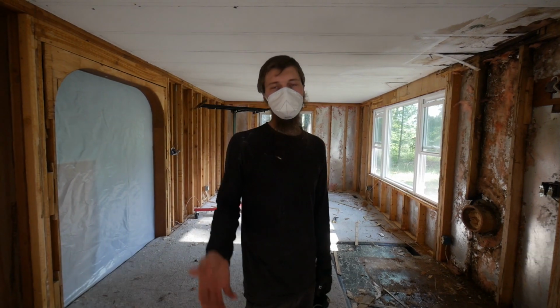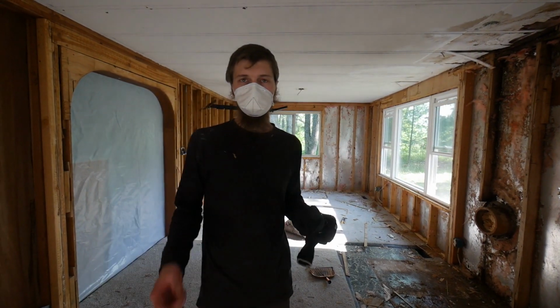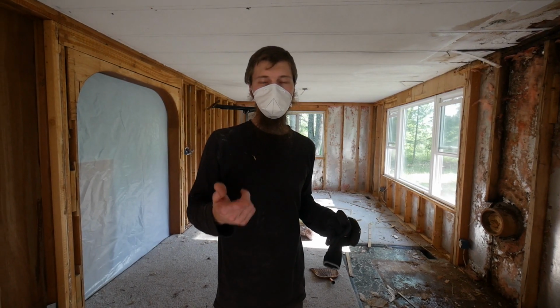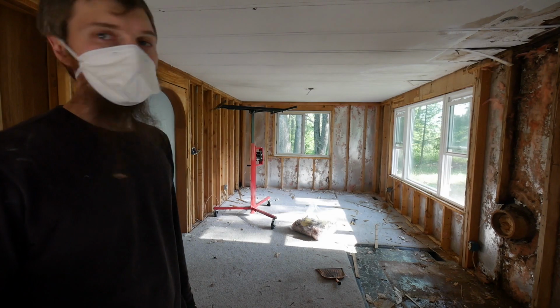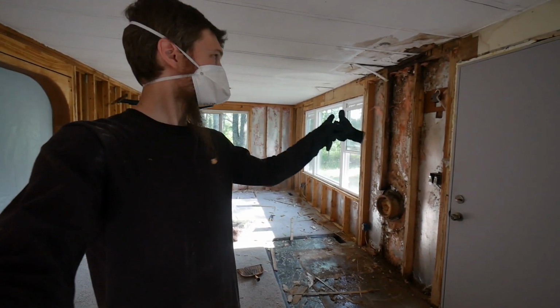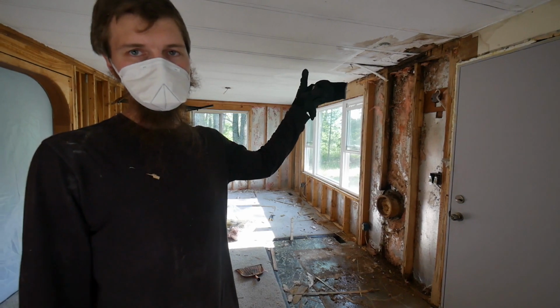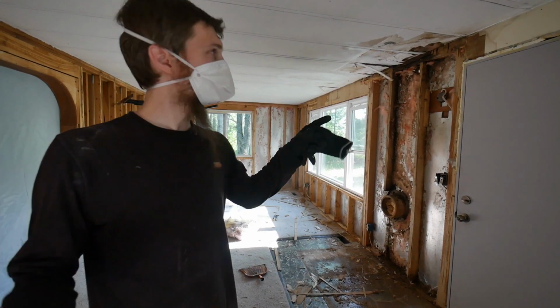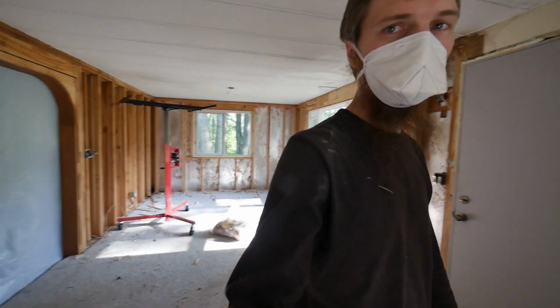There it is, guys. That's a day's work. We got all the walls gutted. Insulation, paneling, and drywall out. So it's looking good. Except for over here, there's a lot of rotted wood up there. And that's a bad place for it. That's really the top sill that holds the roof. That's gonna be a little bit of a pain. We'll figure that out soon.